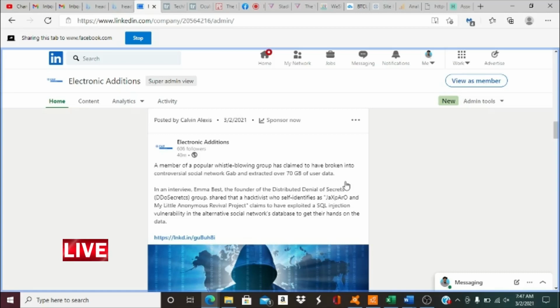In an interview, Emma Best, the founder of the Distributed Denial of Secrets group, DDoSecrets, stated that the hacktivist, who self-identifies as JaXpArO or Jack Sparrow, and My Little Anonymous Revival Project, claims to have exploited an SQL injection vulnerability in the alternative social network's database to get their hands on the data.